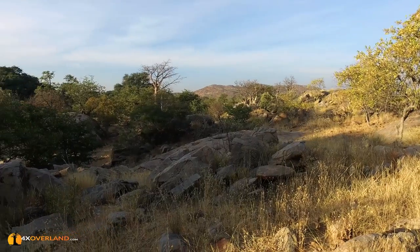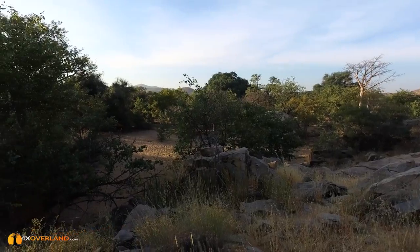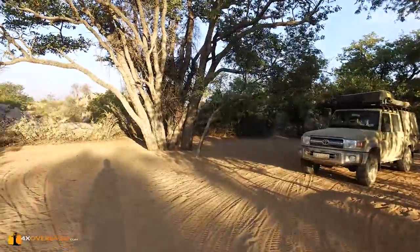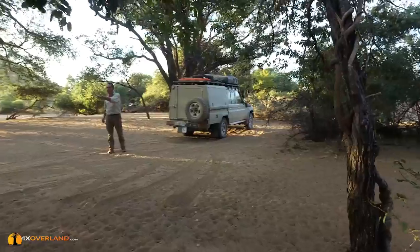How are you doing? Van Zyl's campsite, community-based campsites. All of the funds go to supporting local communities. They supply firewood, but they do charge for it. Beautiful location, right on the riverbed. Couldn't wish for more. We've got water, which is great. No showers or ablution blocks, but we can at least use the water and have a good old clean, because after a very hot day, particularly changing the wheel and sorting out the flat tyre, definitely in need of a bit of a wash.